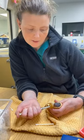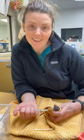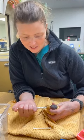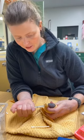Keeping them wrapped up because right now they don't have much fur, or really any. They're kind of naked right now. I think in about another week they'll start growing it in, but we do keep them in our incubator to keep them warm.